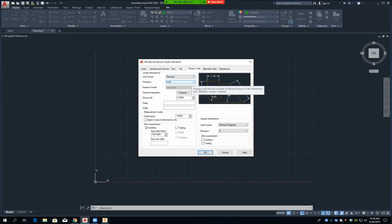Do you see where it says precision right here? What should we change our precision to? 2, right there. That makes sense? And let's do one more thing. See where it says zero suppression? Click on the leading right there. So we changed our precision to 2, and we just checked that box. It's all we did in this whole window here.